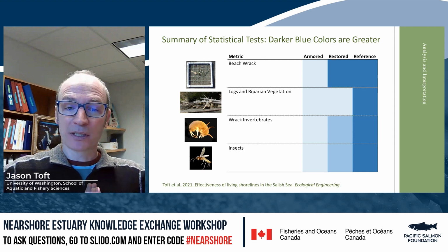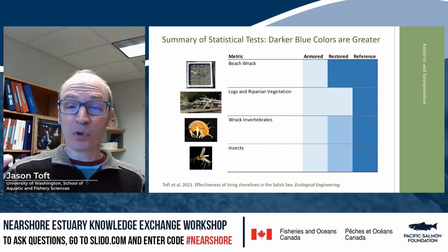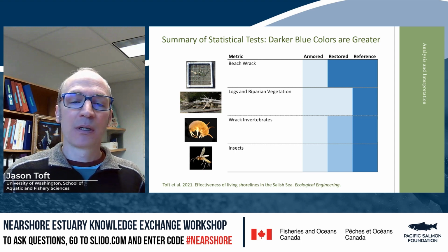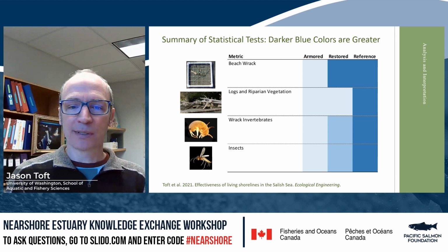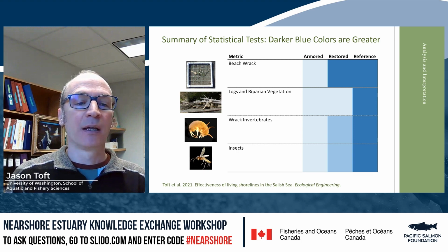And the colors here are detailing kind of less to more. So light blue is less of a metric, and darker blue is more of a metric. You can see here that if you look at the armored column, it's all in light blue. So we found lower measurements overall of these metrics. Restored sites were kind of in the middle of armored and reference. In some cases, for example beach wrack, we found that that came into a site pretty quickly once the armor was removed. Others, like logs and riparian vegetation, were not quite at reference conditions yet, and it kind of makes sense.